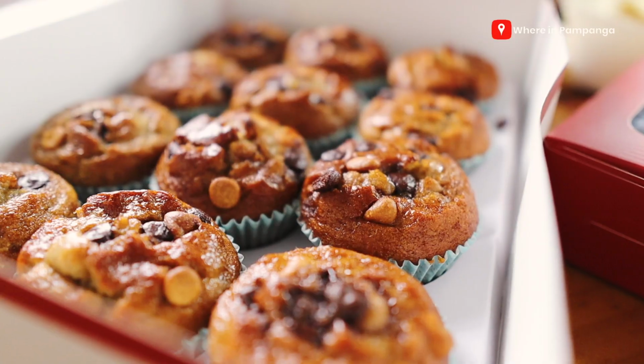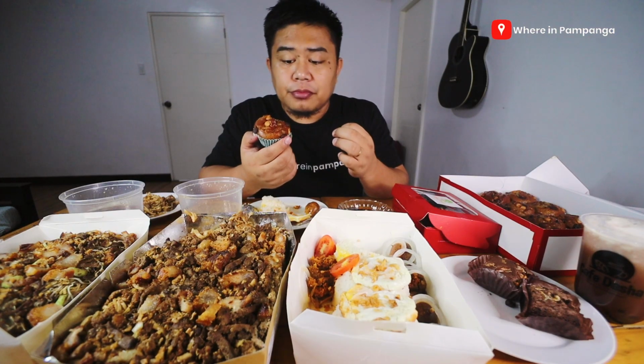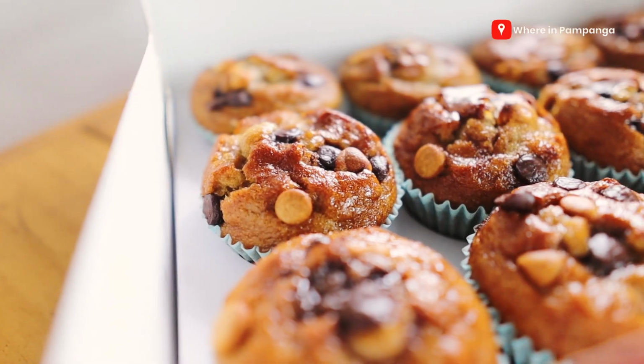So I'm trying their cupcakes. So see, check that out. I believe this is a banana cupcake. Napakasarap. Amazing. Tamang-tama lang siya. Oh, so it has parang chocolate filling inside.